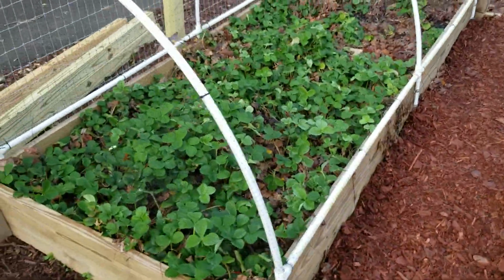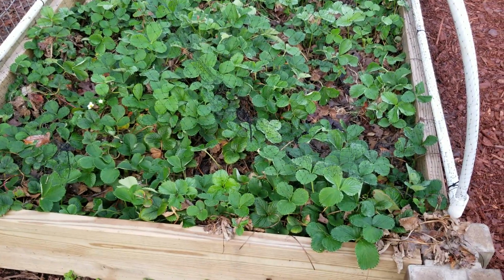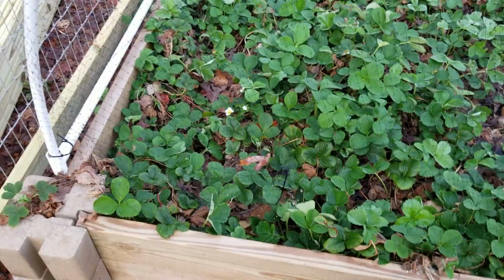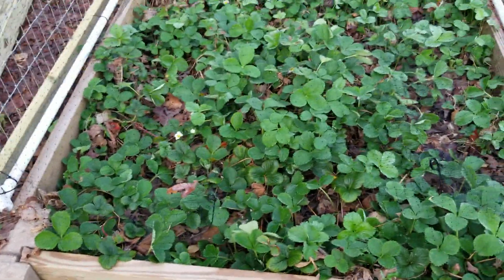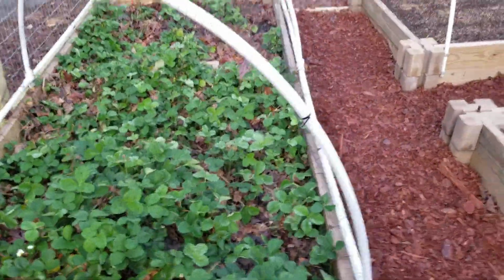Check this out. This is my strawberries. In fact, that looks like a couple blooms already. The strawberries are starting to perk up. I need to get some good fertilizer in there.